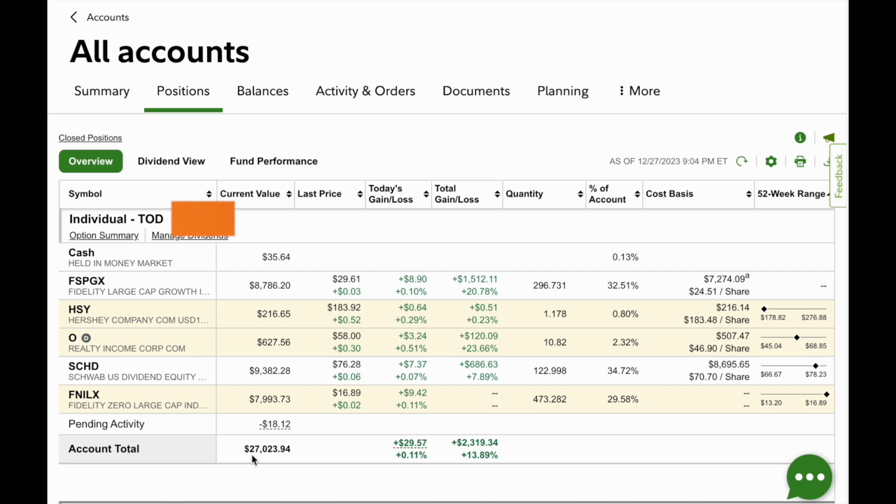So today we're going to break down my taxable account, and then as well, we're going to break down the Fidelity crypto account, and I'll quickly show you some things that I've been doing that have been helping the account grow. So I just want to get right into it. Let's look at the symbols of what I hold currently and what I've been adding to as well. And if you see the yellow highlighted, which you can see by Hershey's, Realty Income, FNILX, that's because I added today. And let's start at the top at FSPGX.